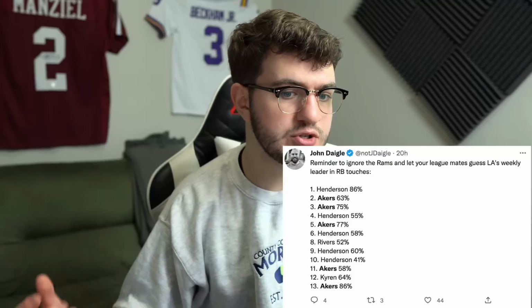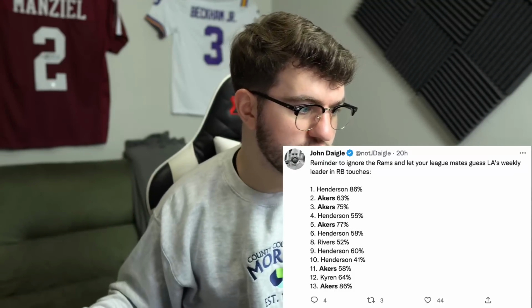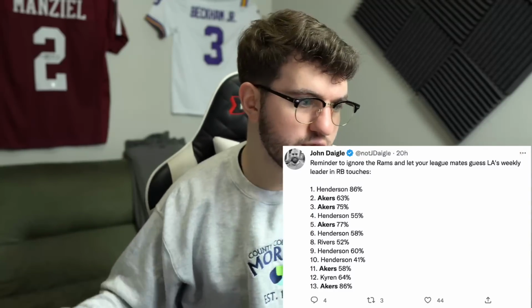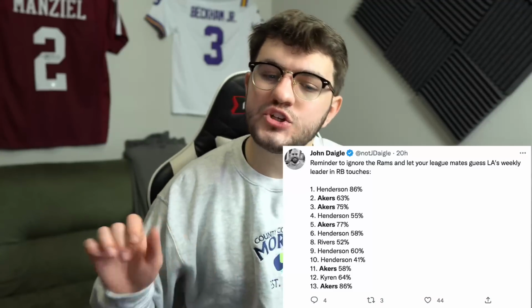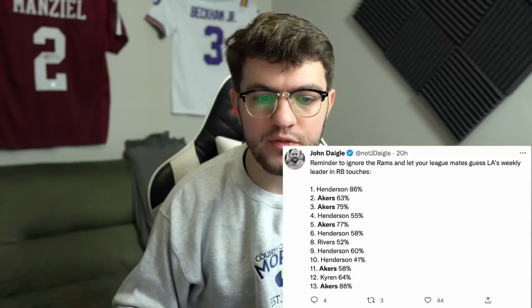We see Akers led the backfield in touches in week 13. Then you have Akers in week 11, but there's Kyren Williams in between them. Then you have Henderson twice, then Ronnie Rivers, then Henderson, then Akers, then Henderson, then Akers, Henderson. It's just all over the board. He could go back to Kyren Williams next week. We don't really know how this shakes out. I think the upside is there. I just want to temper expectations ever so slightly because of how random this backfield has been.